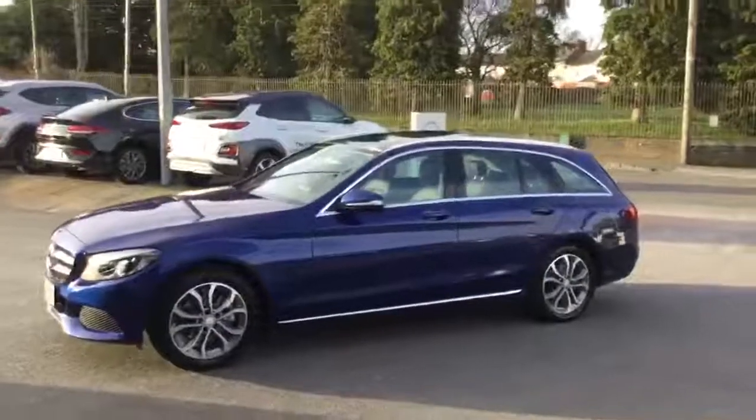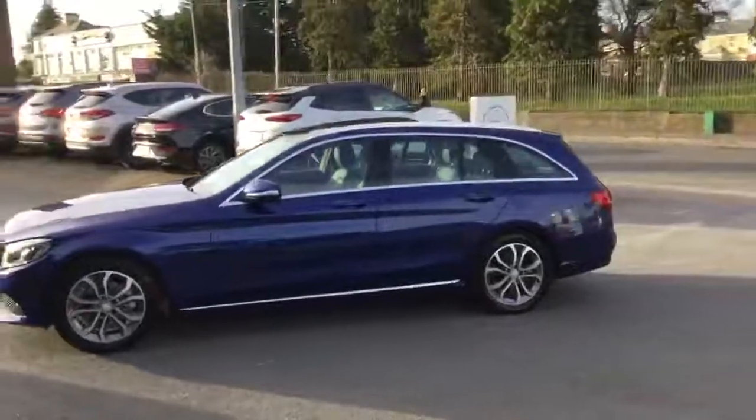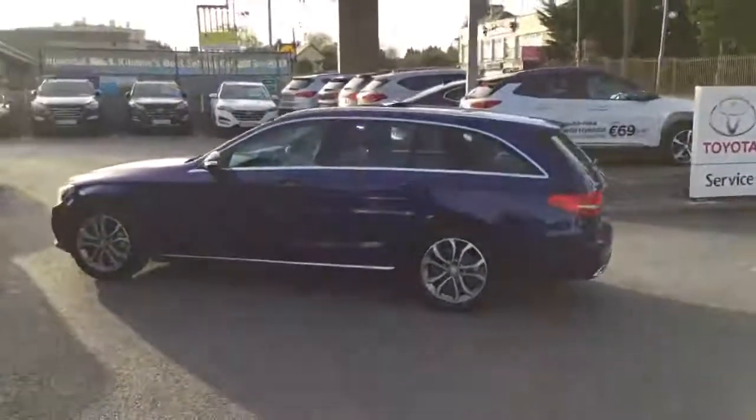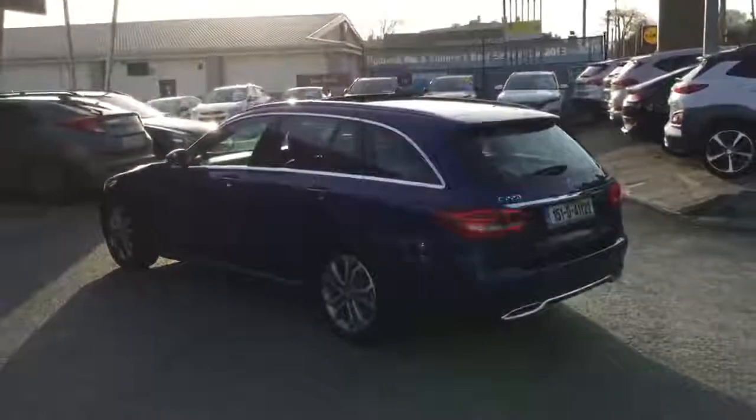We will provide a warranty on a car like this. We'll provide roadside assist on a car like this. The car will be serviced for you, can pick it up. We will provide finance on a car like this, and we will take any car that you got to trade. No problem, give me a shout, 086 843 1945.